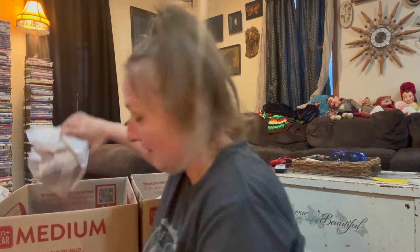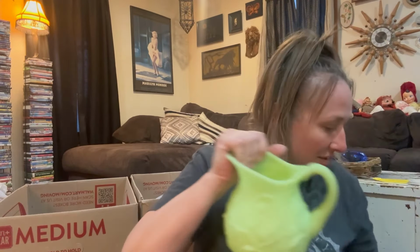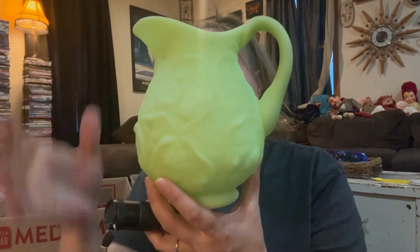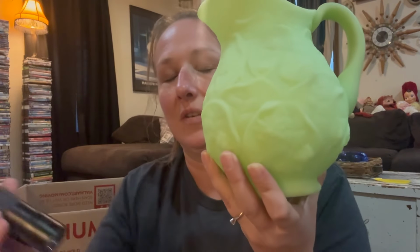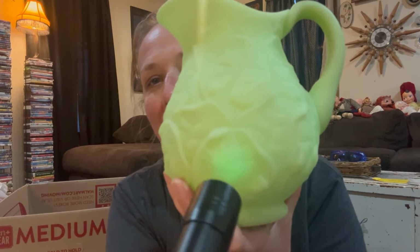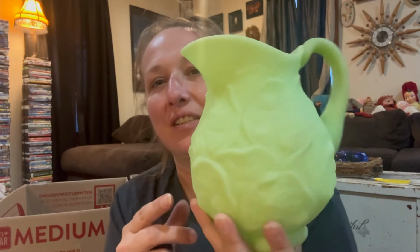Then here is the other lid to the other butter dish that I got. Then I picked up this amazing, gorgeous, beautiful, large Fenton glowy glass pitcher. And where did I set that black light at? Here it is. Again, it does glow so nicely. Oh, my batteries are just about dead in here, but it is amazing. Absolutely love this piece. So beautiful.